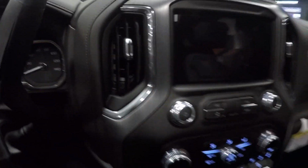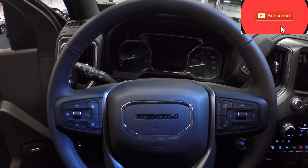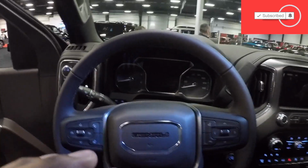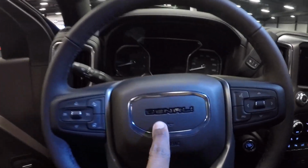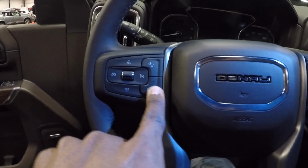But as you can see right now, let's talk about the cosmetic stuff that Chevrolet did with the new Silverado compared to the 2019. Once again, this is a 2020 model, so I'm super excited to talk about some of the new features in this car. As you can see, you have the Denali right here. You have the crash responsive system. You have the heated and cooled steering wheel.